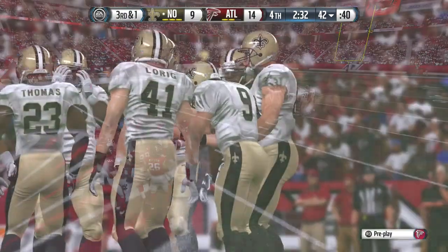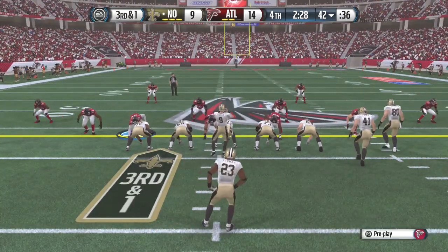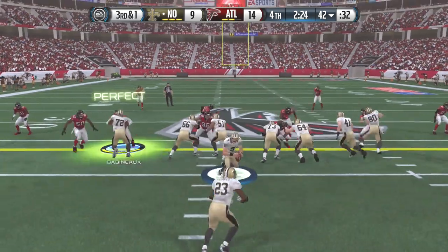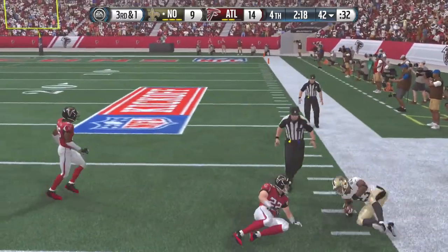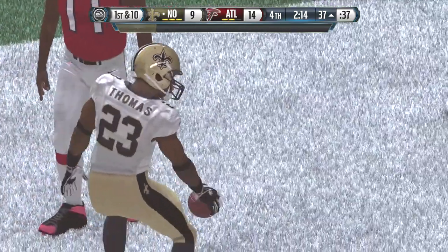Yeah, good job by the officials upstairs seeing it, knowing there was a mistake on the field. That's what I love about the NFL. They're not afraid to admit they made mistakes and turn them around. Pierre Thomas takes the handoff. Another third down conversion. The offense continues to come through in the clutch.